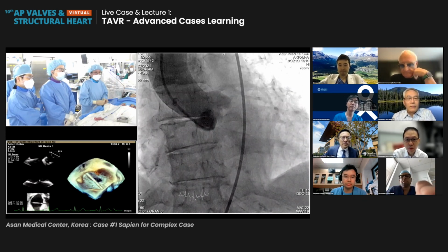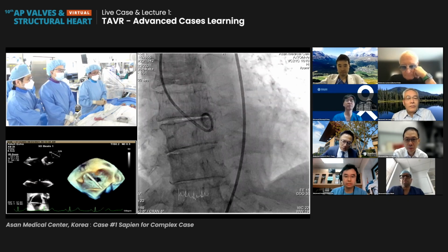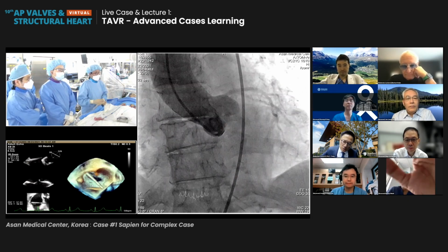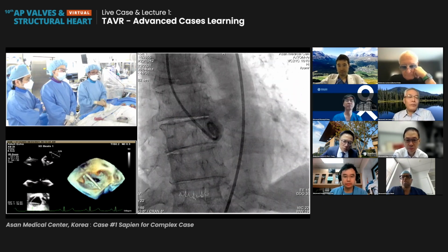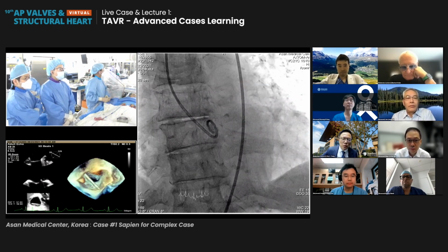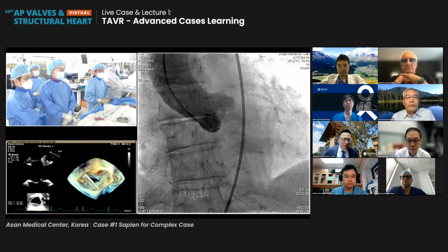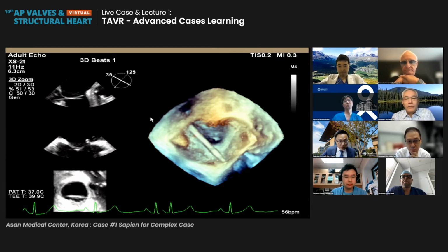Okay, we have lots of debates here. I don't think we have a definite answer, but I think all the panelists agree that this patient has a definite indication for ASD closure. So we would like to look at the TEE image right now for the technical feasibility of the ASD procedure. Professor Sung Lee, please.